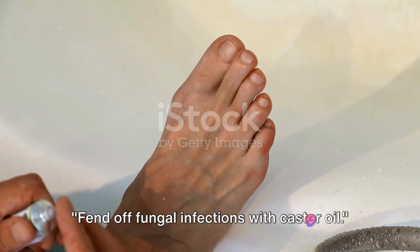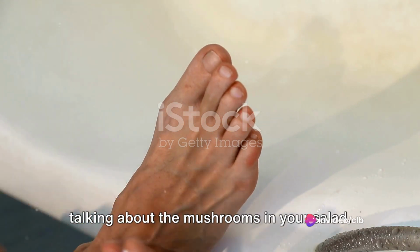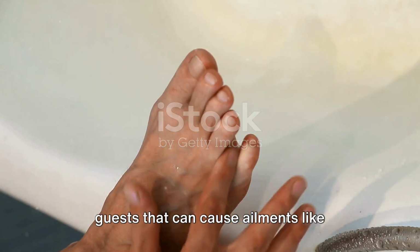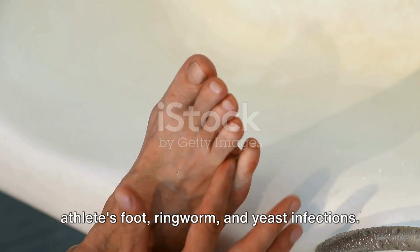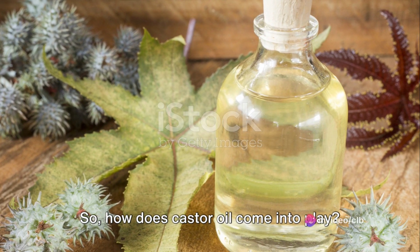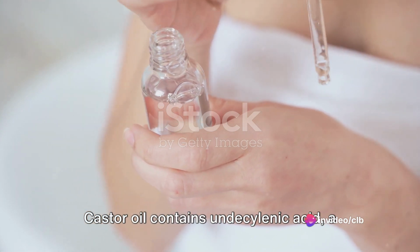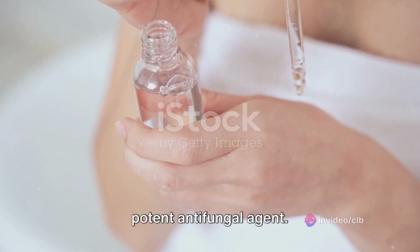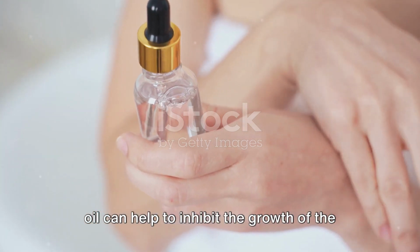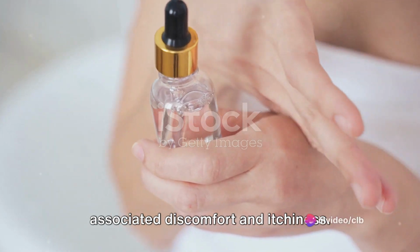Fend off fungal infections with castor oil. Now, when we say fungus, we're not talking about the mushrooms in your salad. We're referring to those pesky, unwelcome guests that can cause ailments like athlete's foot, ringworm, and yeast infections. So how does castor oil come into play? It's simple. Castor oil contains undecylenic acid, a potent antifungal agent. When applied to the affected area, this oil can help to inhibit the growth of the fungus, providing relief from the associated discomfort and itchiness.